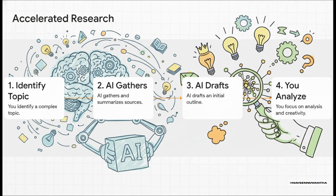So the whole process just gets flipped on its head. The AI does all the heavy lifting at the start. The research, the summarizing, the outlining, and that frees you up to do the stuff that only a human can do. The deep analysis, the creative thinking, connecting the dots in a new way. You get to do the fun part.